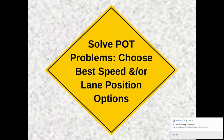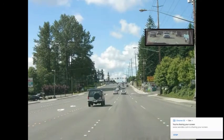Solve POT problems. Choose the best speed and or lane position options. I'm going to go into this a little bit more, but the idea, even though this may be less than 15 seconds away, is to see the intersection in your target area. Check the rear zone. Notice that it is sort of closed. I would call it unstable.